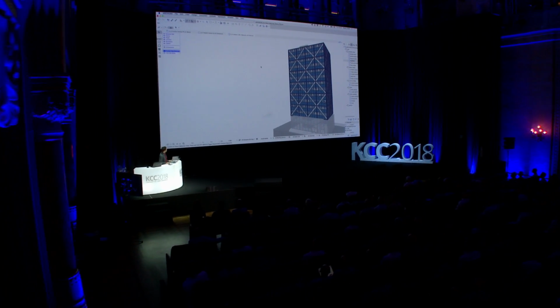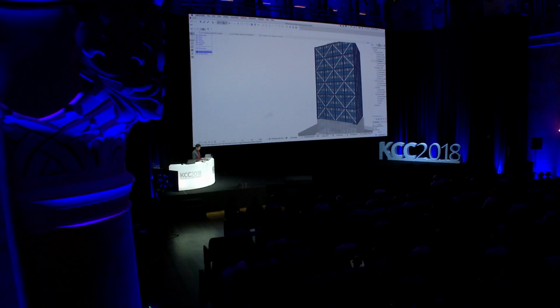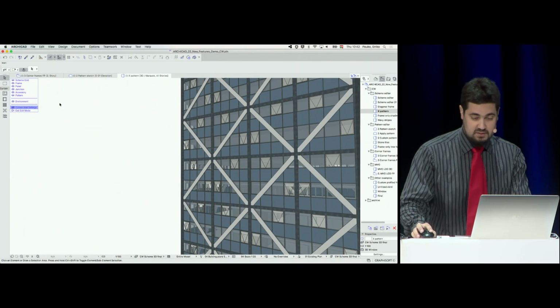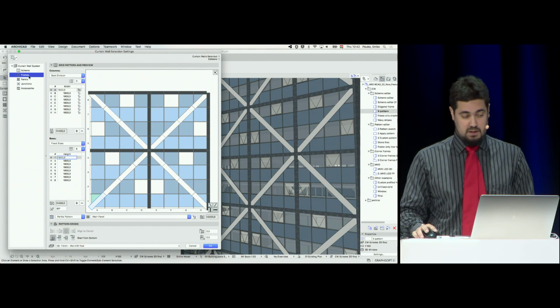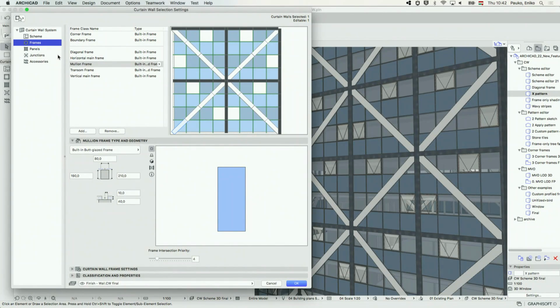Now, this building also utilizes 5 different types of frames, as you can see. It has horizontal and vertical main frames, the big black ones. It has horizontal and vertical small divisions between the panels, and it has the wide diagonals. Similarly to panels, you can create as many frame types as you want.